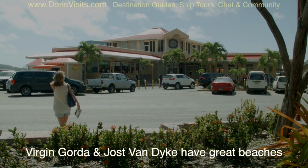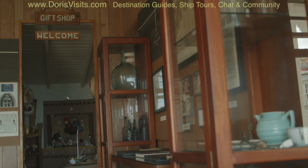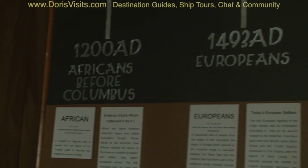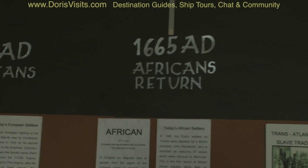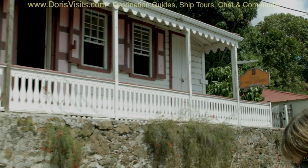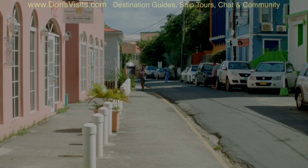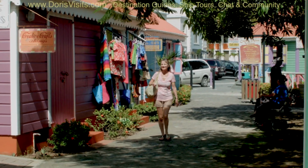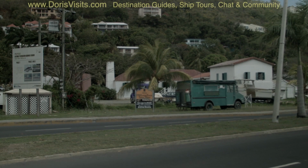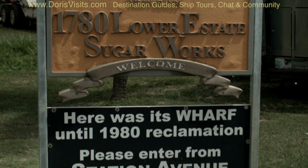This is the Virgin Island Folk Museum. It's a government-owned museum on slavery, and it's really worth a look. It looks like a little sugar plantation house that we stayed in once in Mauritius. I reckon the entrance is over there around the front.